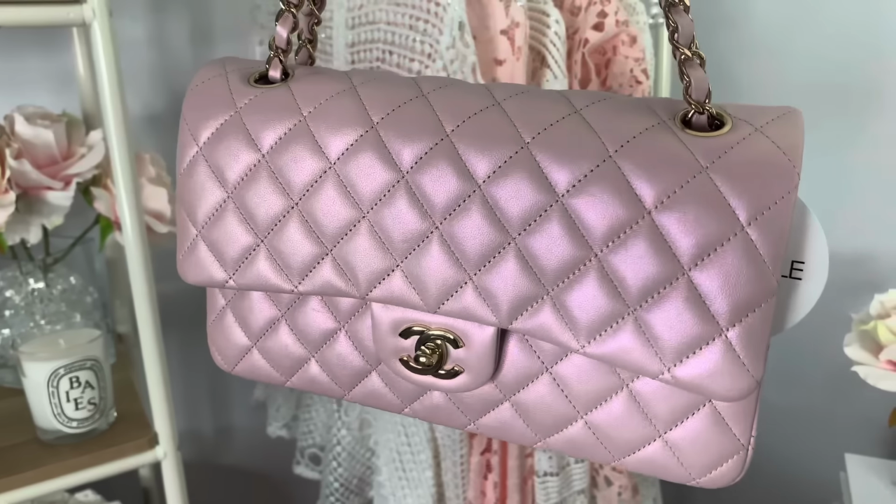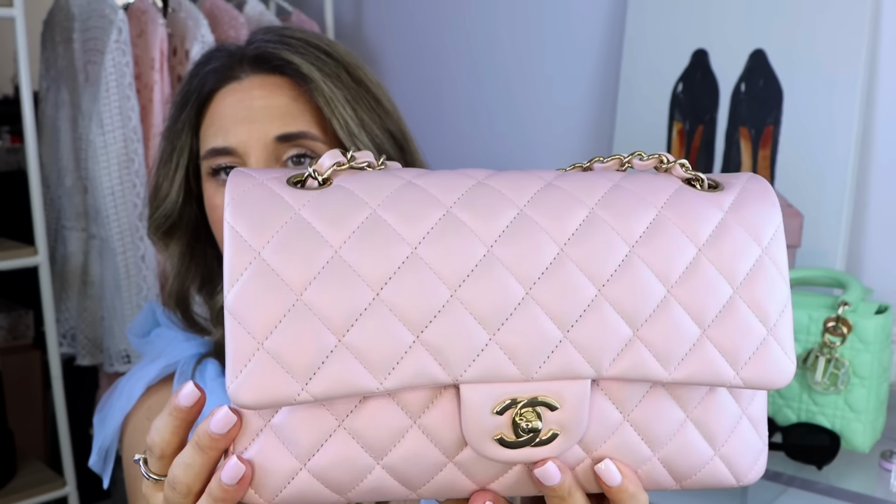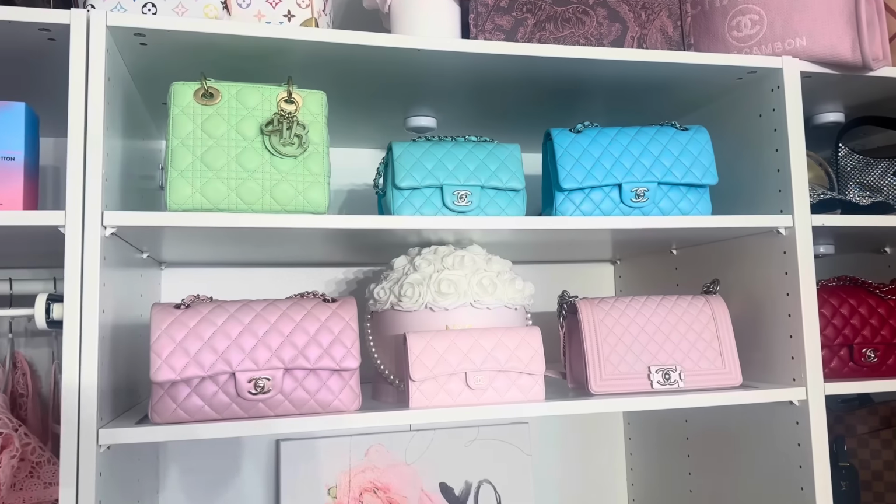It is so pretty because it is that nice pink, almost like a pink with lavender undertones, but it has an iridescent shift, and then it has champagne gold hardware. It is just so pretty, and this is actually one of the centerpieces in my closet. When I walk into my closet, I have my bags on display because a lot of people keep their bags in dust bags, which are great, it protects them a little more, but I like to have them on display so that I can enjoy them even if I'm not wearing them.